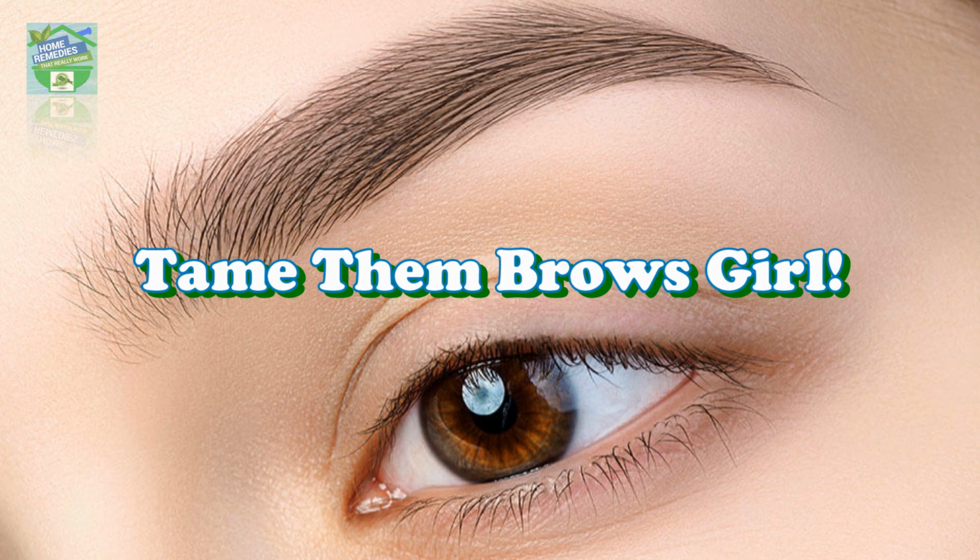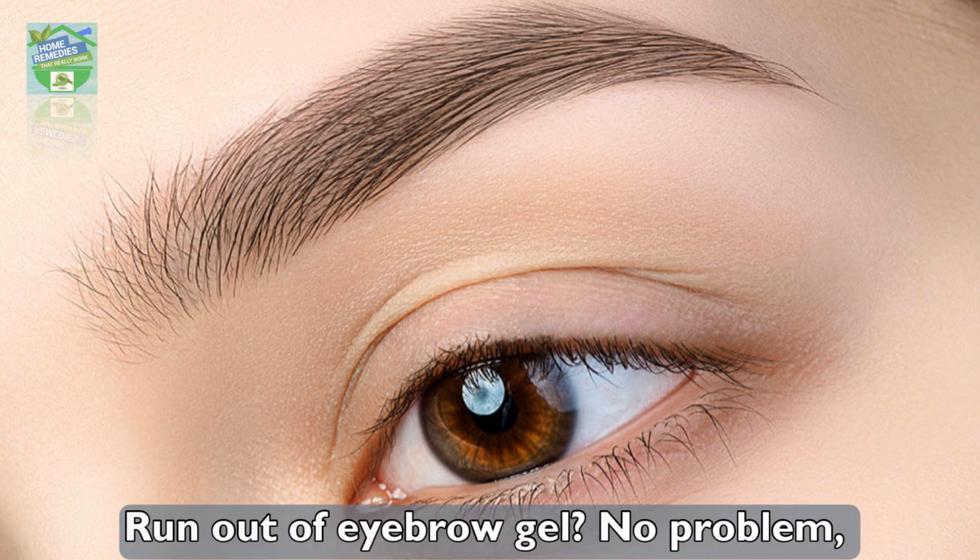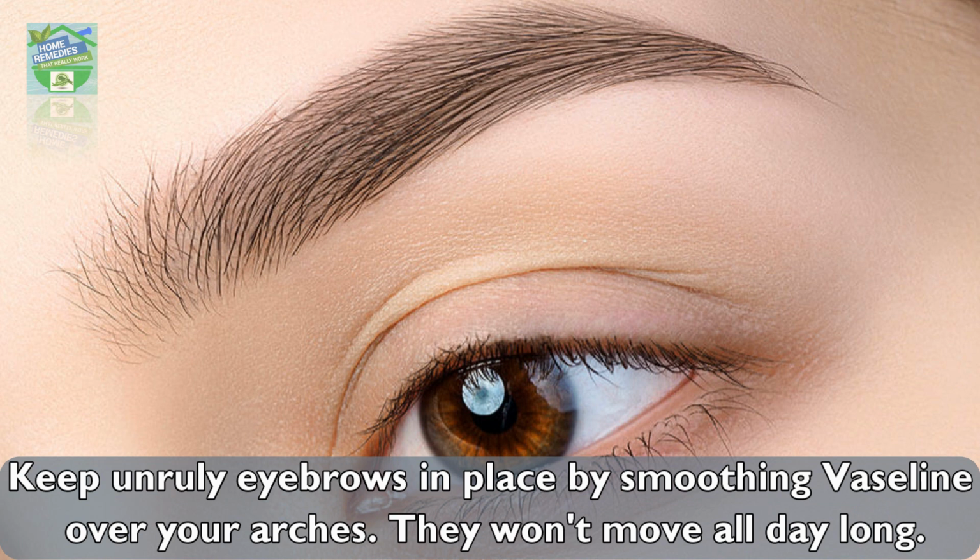Tame them brows, girl. Run out of eyebrow gel? No problem. Keep unruly eyebrows in place by smoothing Vaseline over your arcs. They won't move all day long.